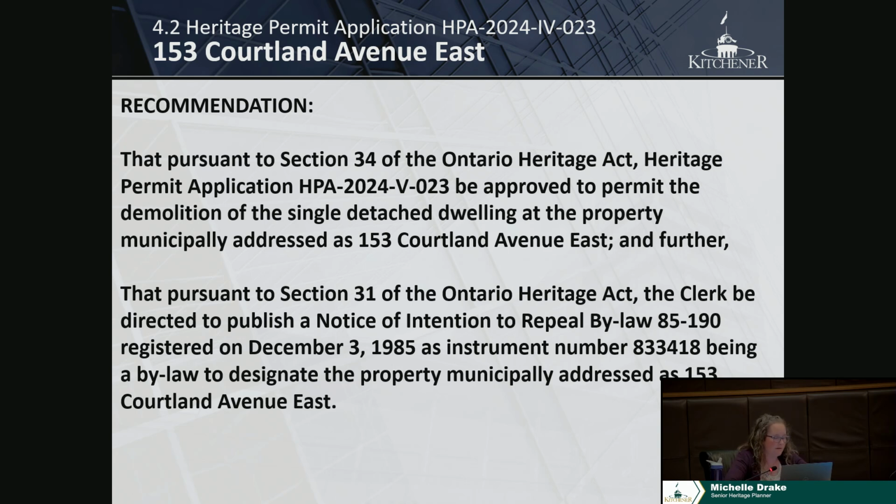So as a result, staff are recommending that pursuant to Section 34 of the Ontario Heritage Act, Heritage Permit Application HPA 2024, my apologies, that should be Roman numeral number 4, application number 023, be approved to permit the demolition of the single detached dwelling at the property municipally addressed as 153 Cortland Avenue East, and further that pursuant to Section 31 of the Ontario Heritage Act, the clerk be directed to publish a notice of intention to repeal bylaw 85-190, registered on December 3rd, 1985, being a bylaw to designate the property municipally addressed as 153 Cortland Avenue East.